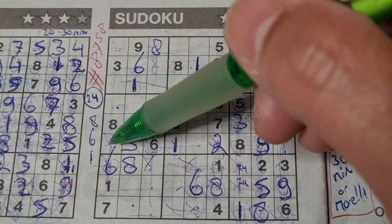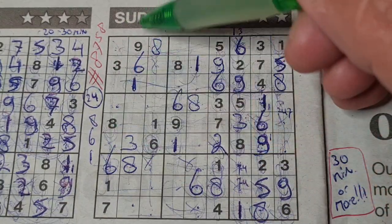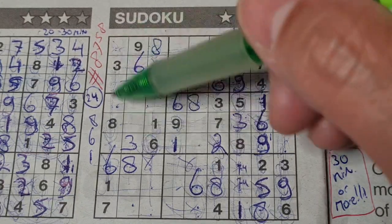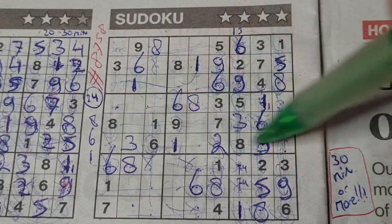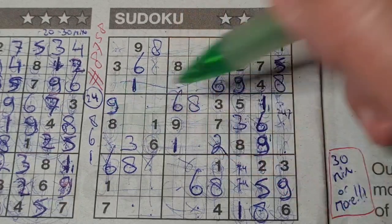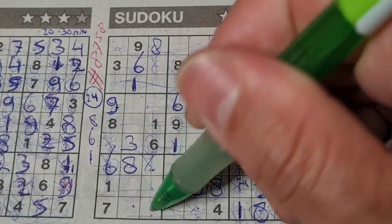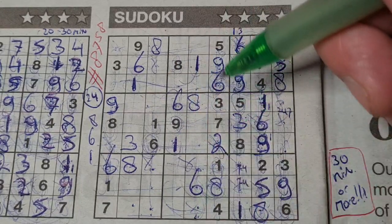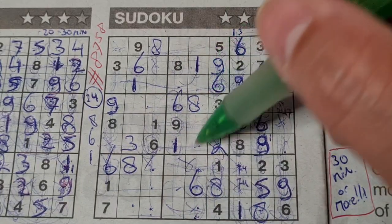4 missing numbers in this column. One of the missing numbers is 9. We have a 9 in this big square, so no 9 in these 2 boxes. So the 9 could be here, could be there. Here or there. We see another 9 in this row, no 9 there. 9 should be there. Okay, 2 numbers left in this big square.